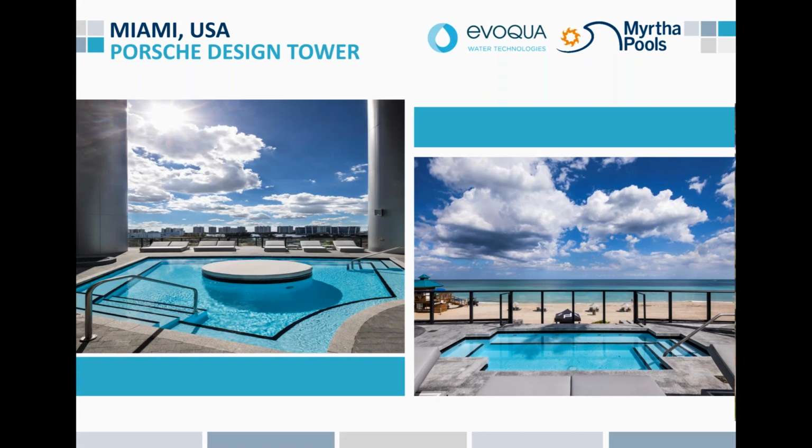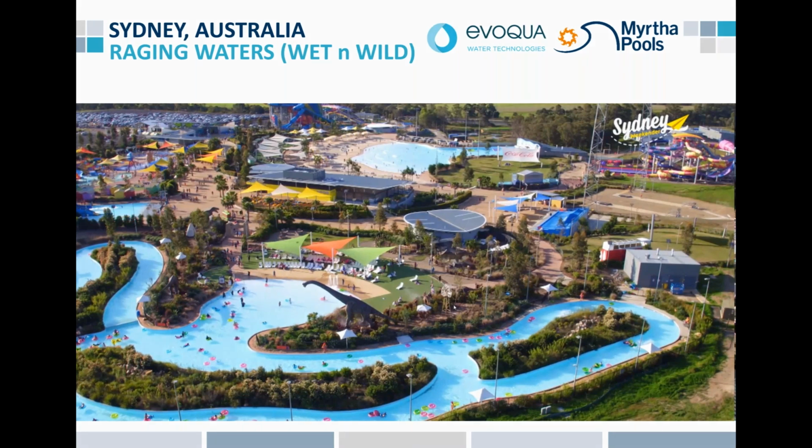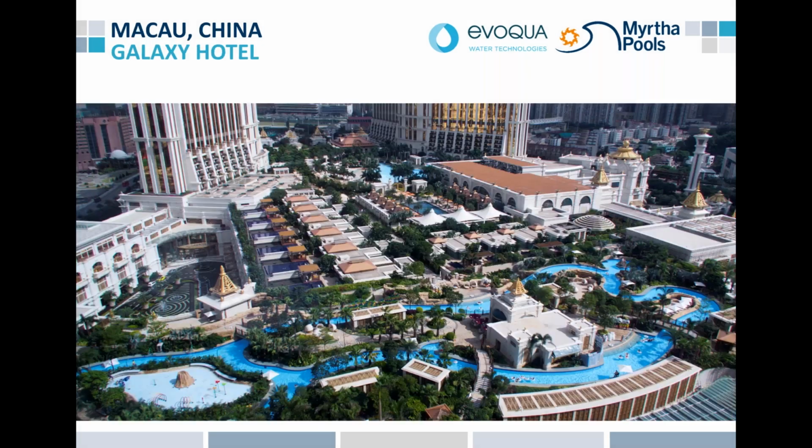This is the very famous water park. We built pools for water parks. This is the Raging Water, formerly known as the Wet and Wild in Sydney, the largest water park in Southern Hemisphere. This is the Galaxy Sky River, 575 meters, built by us.